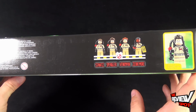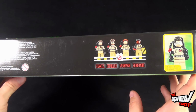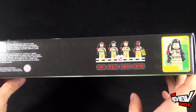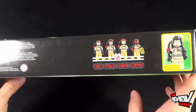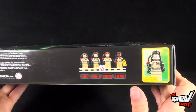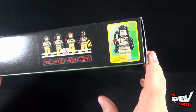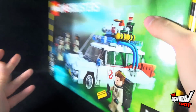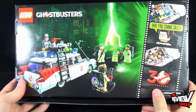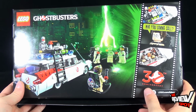If I flip around the box and try not to drop it, the top of the box shows Stantz, Spangler, Venkman, and Zedmore. Now, it's not a perfect set. One glaring problem that's bothering me, and I'll let you guys know after we get this all put together, is the actual size of one of them. There's Egon Spangler.